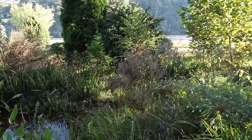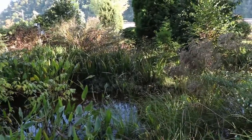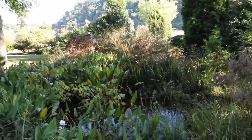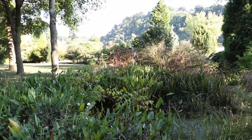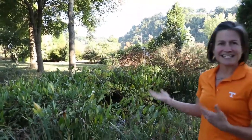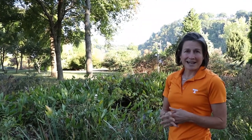And then working down into the deepest part of the pool, you see we've got a shrub there, and that is buttonbush. And buttonbush is a really versatile shrub that you would find naturally on stream banks, but then also in these ephemeral wetlands, it can actually grow right out of the water. So a great shrub for those wet areas, especially when you're going to have surface ponding.